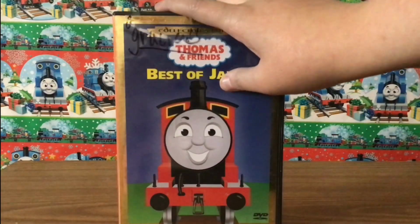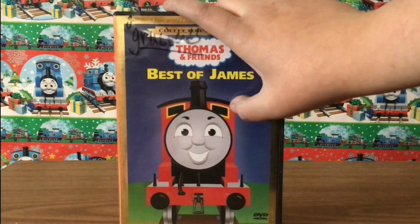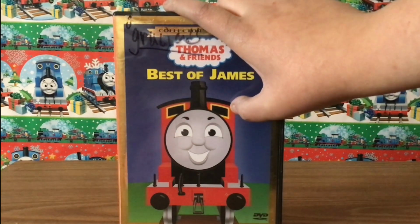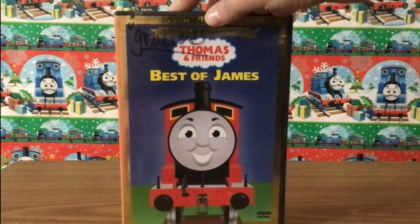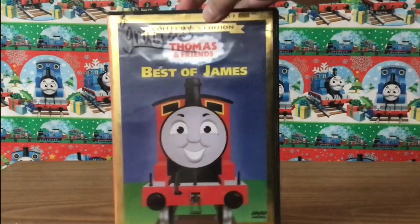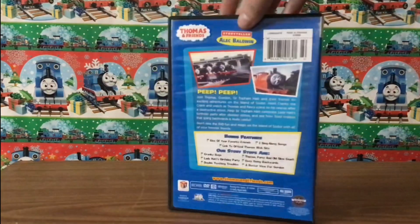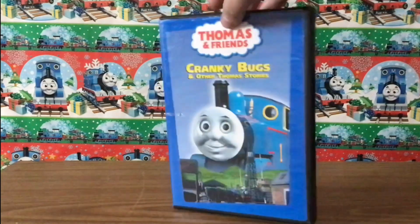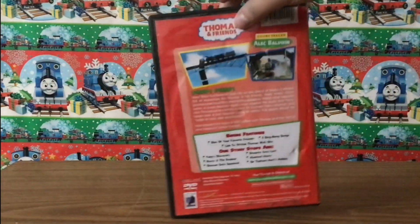I actually am trying to sell this because it actually has 2 Best of James DVDs in here. I tested them both out a long while ago and they both work great. I think there was only one minor little hiccup and then it was completely normal. But yeah, if any of you guys are looking for a Best of James DVD, hook me up because I'm trying to sell this. And then we have a Lionsgate print of Cranky Bugs. Next comes an Anchor Bay print of Spills and Chills.